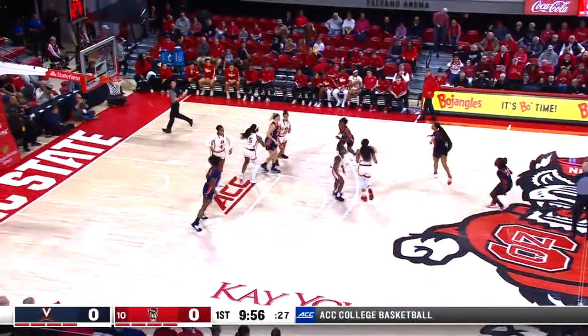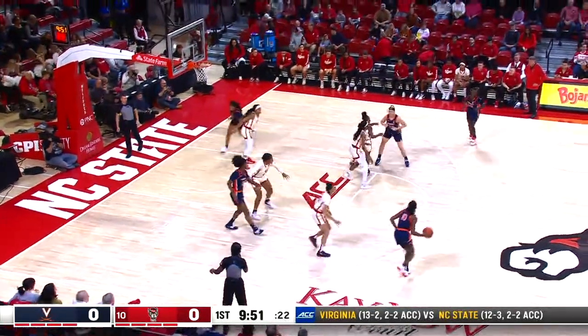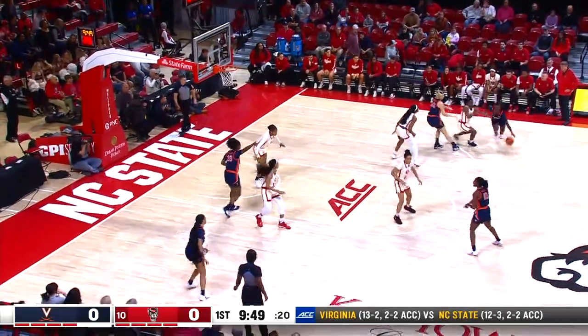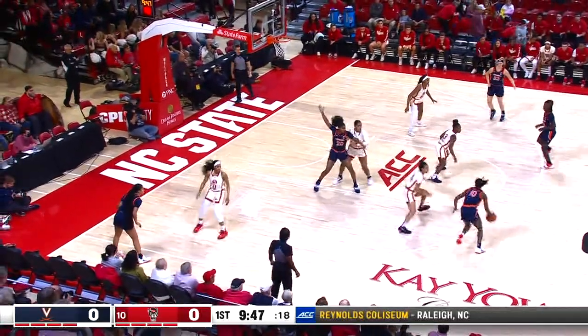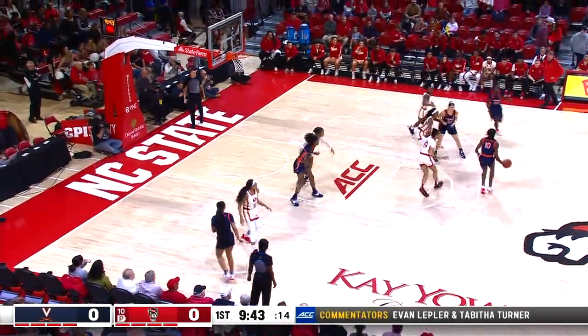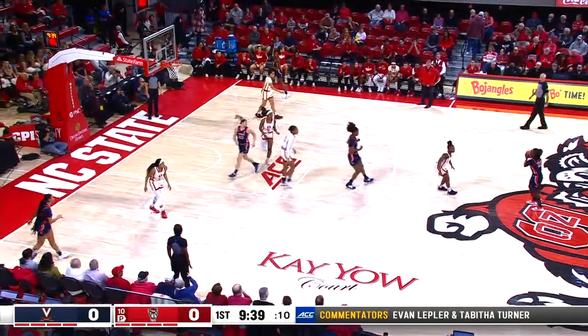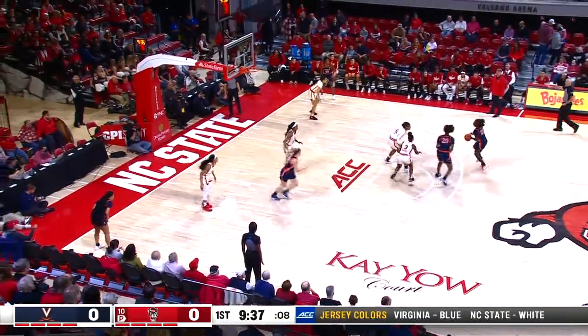We are inside a sold-out Reynolds Coliseum. It's already been a wild day of ACC basketball. What will we be in store for over the next couple of hours? It's great to have you with us. Virginia in their road blues, and NC State debuting these new Reynolds jerseys today. They look sharp. Kind of cute.